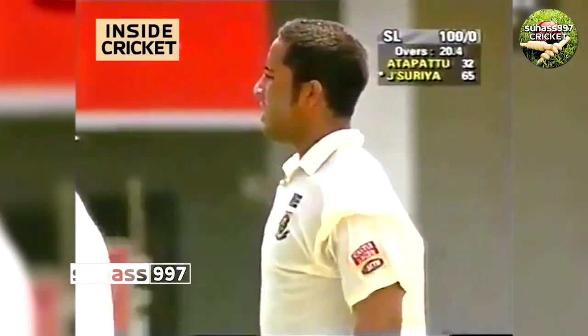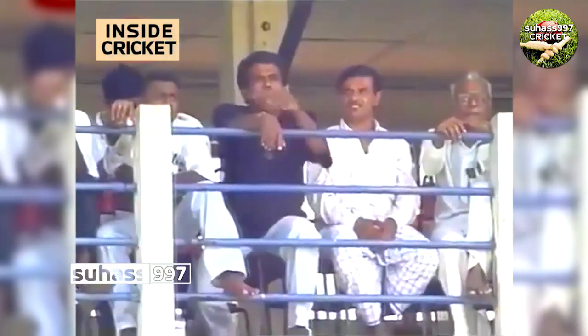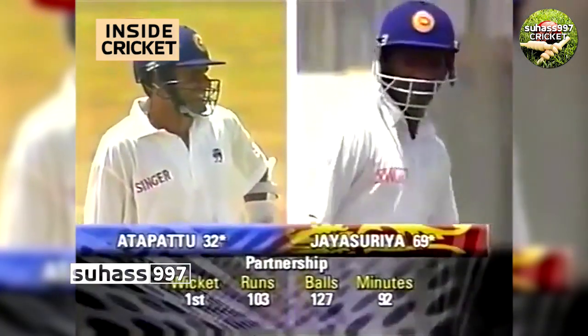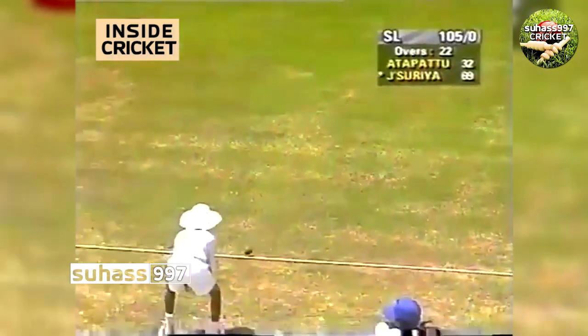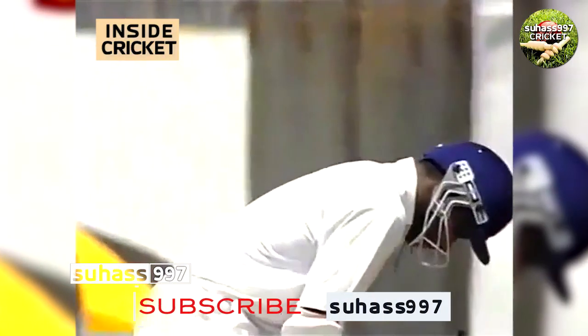Got a bit of width off it to Jayasuriya, and, well, any width to Jayasuriya, and that brings up the 100 partnership. A well-struck boundary. Pitching into that one, a lot of width, and he frees his arms. That's another boundary. Over-pitched, and Jayasuriya is a man in form. He's put that away comfortably. Too many boundaries have been scored.